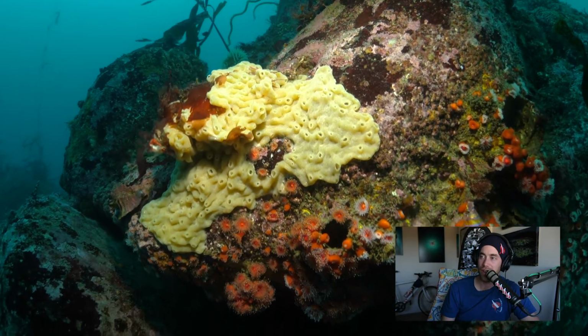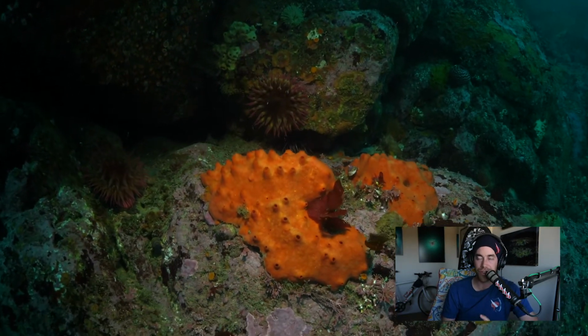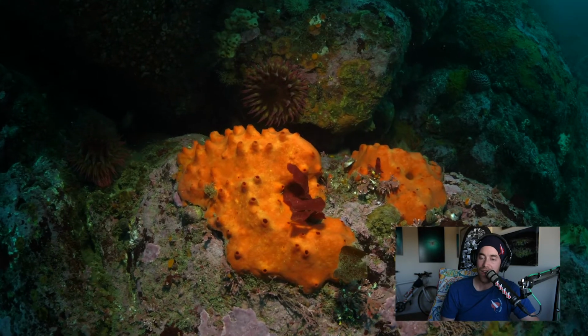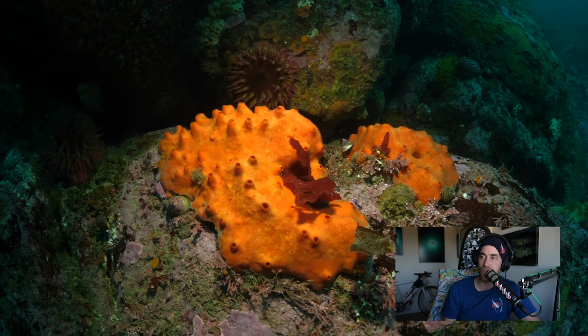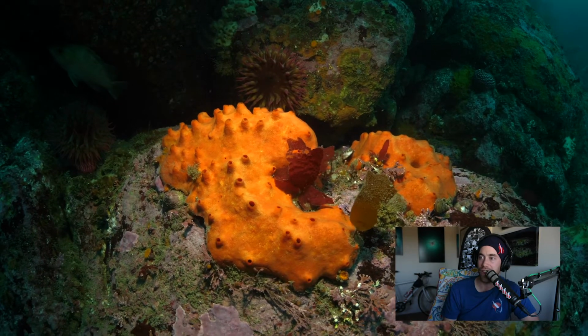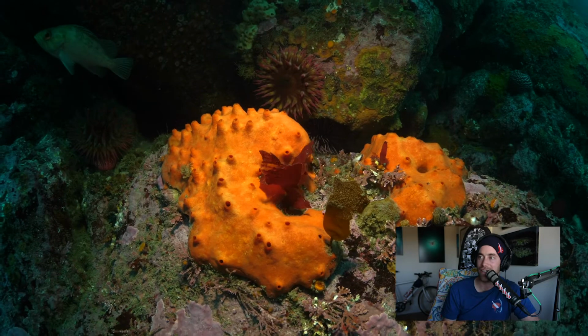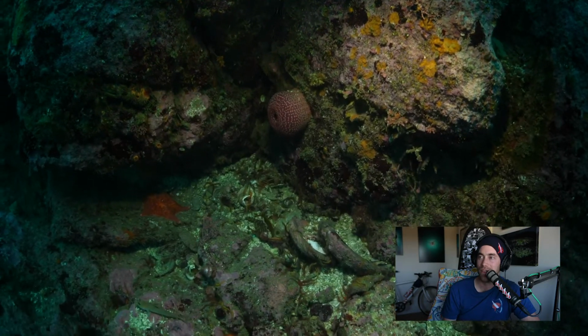Oh, looks like I paused it. Nice. There's some red volcano sponge. There's a few different types of sponges like that, but the kelp forest is so full of life. There's so much life in the kelp forest. So much color, so much beauty. It's always fun to go take a look.